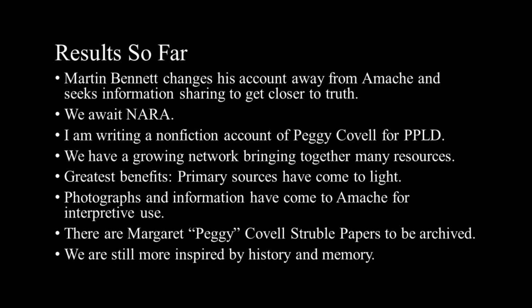And so the results of this: Martin Bennett changed his account. He only publishes on demand, and the movie isn't made yet. It's not going to happen at Amache. We're waiting for results from the National Archive to study this some more. I'll be writing this as a nonfiction account of Peggy Covell for the book from the Pikes Peak Library District. We have a wonderful network discussing it.